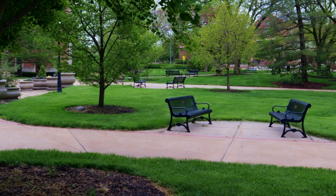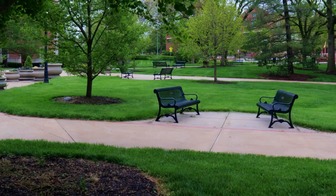I actually like the framing quite like this. I'm at 24mm on the lens.